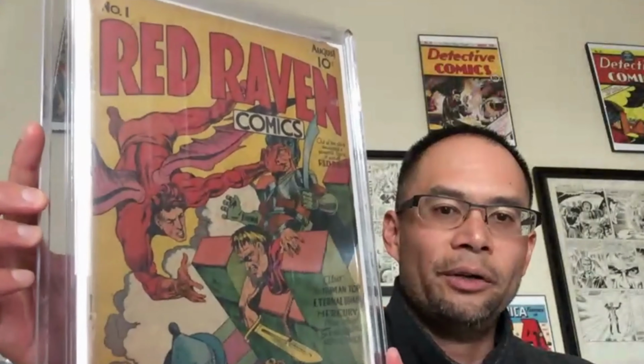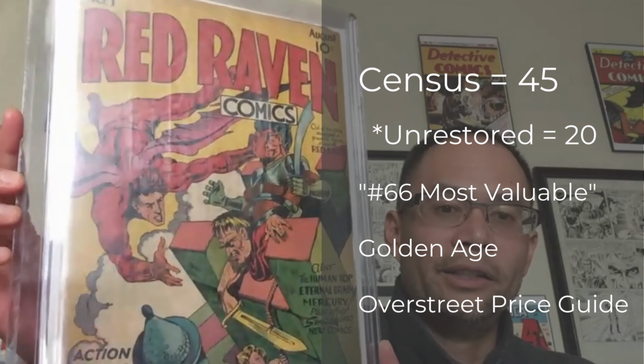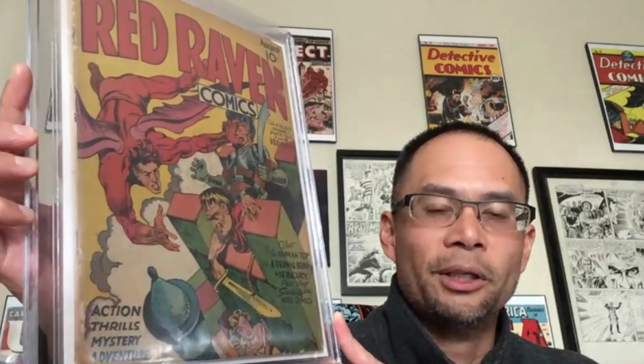There's another one that's a rarity. Red Raven 1. This was out late May 1940. Jack Kirby's first signed work for Timely. He did the Mercury story in here, and then one other story. He went by a pen name on one of them. I can't remember what his pen name was, but the other one he did sign Jack Kirby.